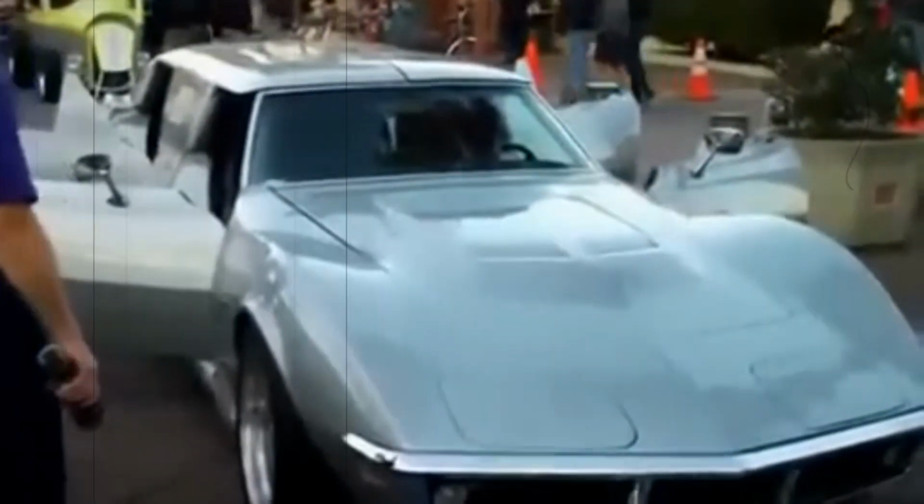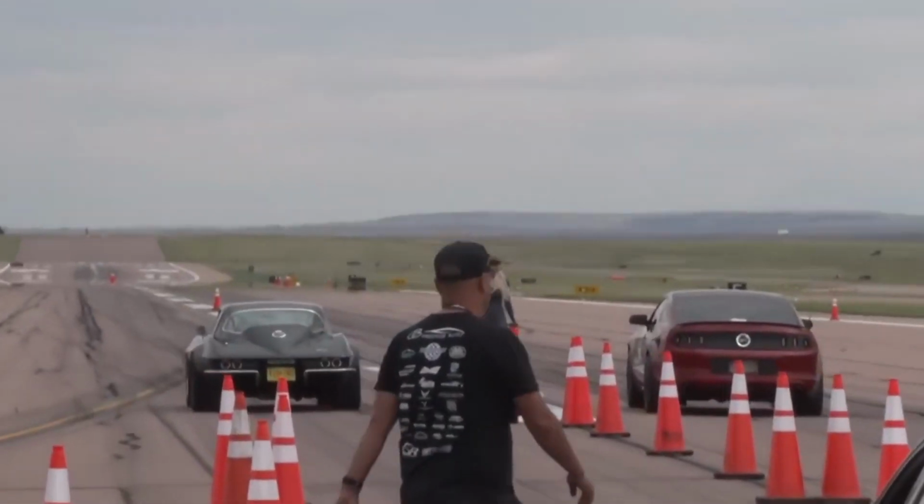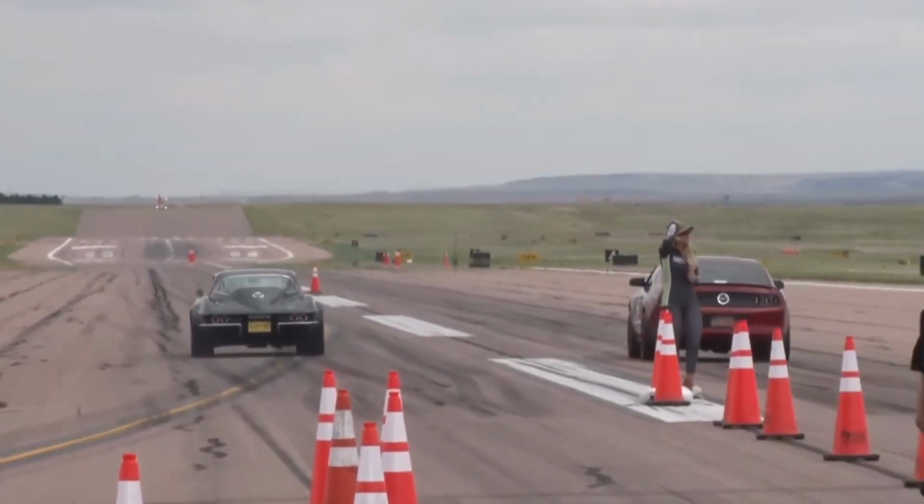The story of how the rare four-door Corvette came out to be is fascinating. It began as an attempt to make a sporty, practical car, but ended up as an example of an ambitious idea that didn't quite work out.